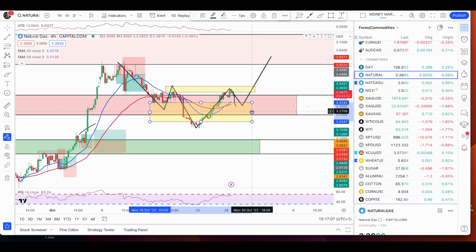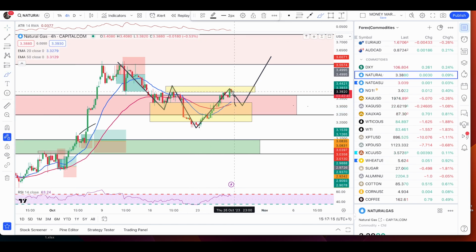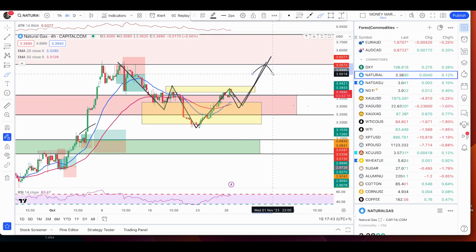So right here, I want to see a hit of my termination zone with a pullback of a few candles. Once we have that, I want to see entry conditions, something within this head and shoulder pattern like bullish engulfers or pin bar or 382 candles. Once we have that condition for a bullish trade within this rejection box, then we are good to go long for nat gas. So these are the conditions I'll be looking at. I'll be closely looking at this pattern.